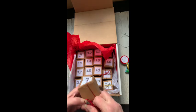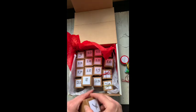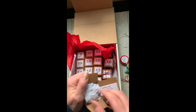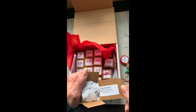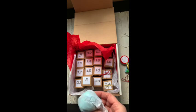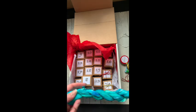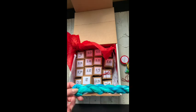Day number 7. This is called Turquoise Agate, or Aggie. I'm not sure how you say it. Oh yeah, turquoises and blues with speckles.